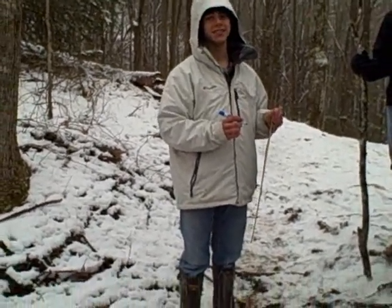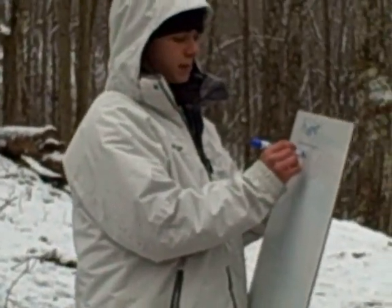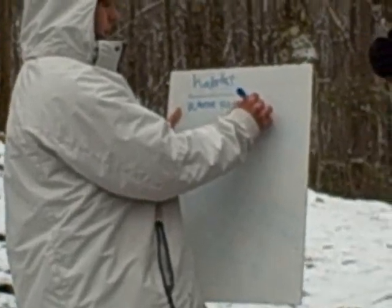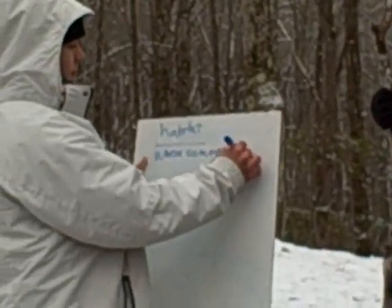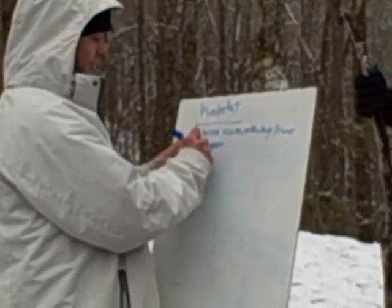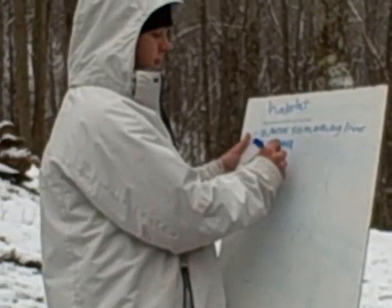A habitat is where something lives. Get the board out so we can see it. It's where they find food. They have space. What else? Shelter.